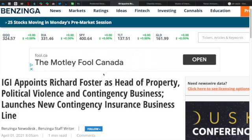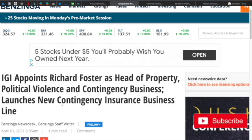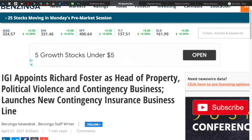But I know on Thursday they appointed, so let me just read this. IGI appoints Richard Foster as head of property, political violence and contingency business. Launches new contingency insurance business line. This came out on Thursday, April the 1st. So this might be why the stock is still performing well here in pre-market.